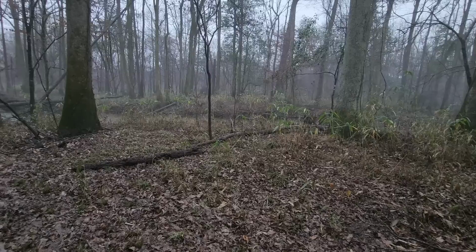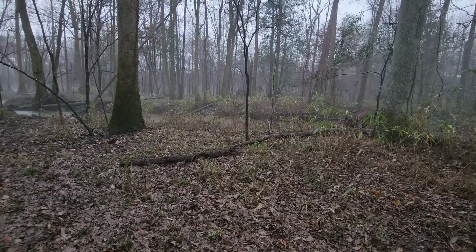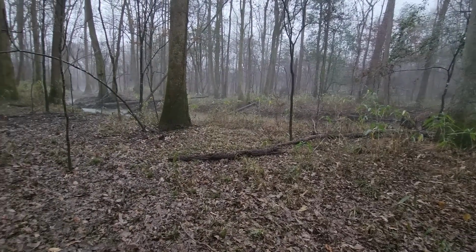I'm maybe about halfway through the loop I wanted to get through today so far. The hills that I started in had some deer sign, not much by any means, but at least something. And I worked my way down to this creek bottom, and I'm working up through the creek bottom, and really not a ton of sign in here.